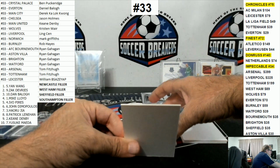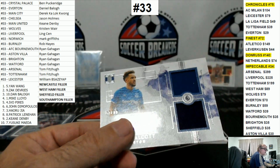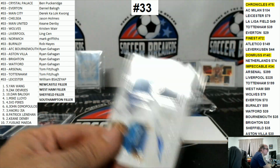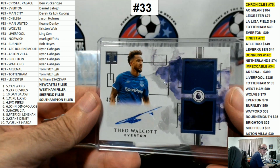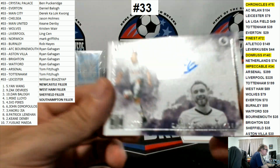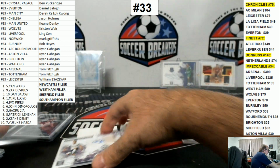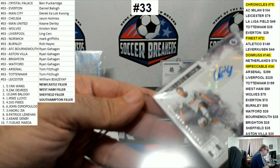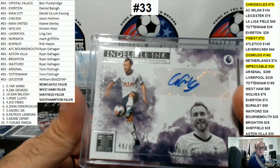We pulled some nasty cards for this guy. And this team is killing it. I have a little Theo Walcott. That's not one of our nasty ones, but we pulled like some sick patches for Walcott. There you go. Daniel and Everton are killing it. Daniel just keeps hitting. About Christian Eriksen to 99? Tottenham, 44 of 99. That goes to Brother Tom.